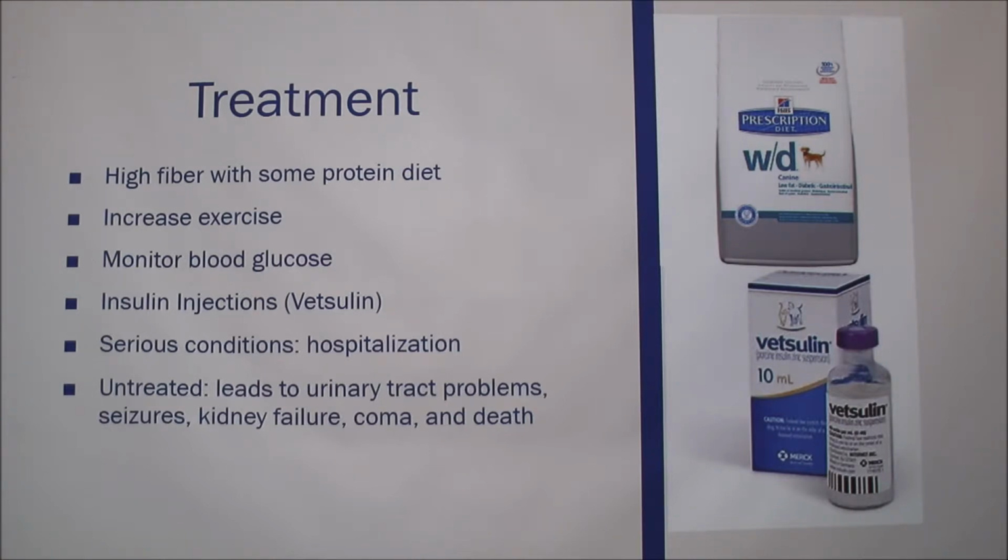The diet is to keep the dog from being obese, because an increase in weight will cause a bigger fluctuation in sugar. In serious cases, the dog can be hospitalized for a couple of days on IV and monitoring their blood glucose. A client that has a diabetic dog should monitor their glucose at least once a day. If the dog's untreated, it can have urinary tract problems, seizures, kidney failure, coma, and can result in death.